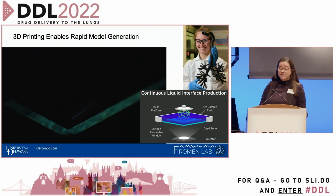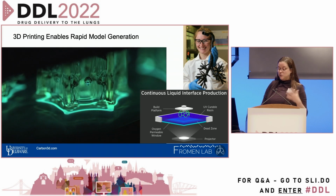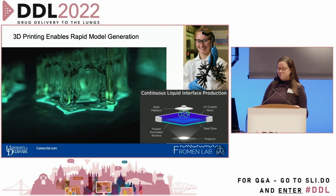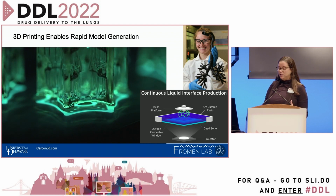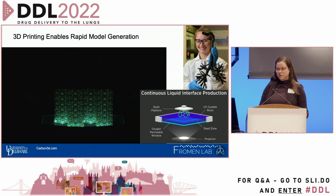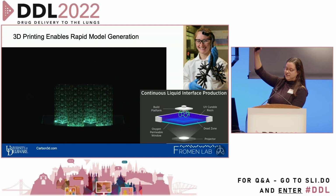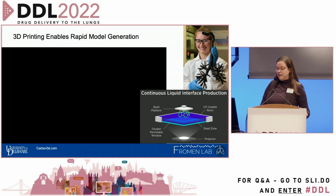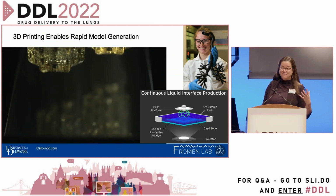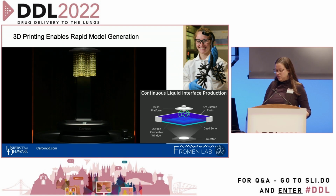This uses digital light synthesis, or CLIP as they've coined it. We didn't invent this technique, but essentially it's a transparent window that's oxygen permeable, allows for photopolymerization of a liquid resin on top, and we can pull out a solid part from this. And while this video is sped up, it's actually a very fast technique, so all of our prints happen under 6 hours, and we have access to a really large physical size. So we're really only limited by the build platform and then the height of that platform within this space. And so you can see my student holding a full-size adult lung model up and to the right of what we're able to access with this sort of technology.